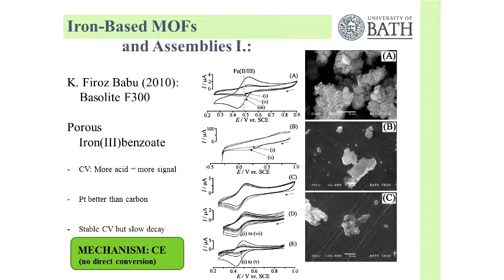as simple as possible model systems. And it's possible to actually buy MOFs now commercially. Sigma Aldrich sells Basolite F300. There are different types of Basolites, different metal-containing MOFs.